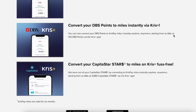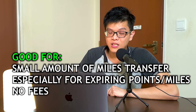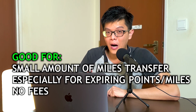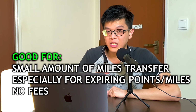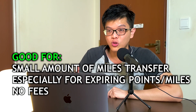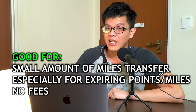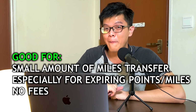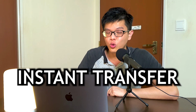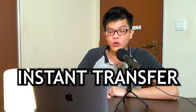The haircut percentage we are talking about is 15%, which does not seem small. But the good thing is, if you need to transfer small amounts, or you have a small amount of points expiring, then I think going through Kris Plus app is very good, because you don't have to pay $25 just to transfer like 100 miles. I don't think that makes sense at all. And the good thing about transferring through Kris Plus is that they are instant, so they don't take like 24, 48 or 72 hours to transfer it to your Krisflyer.